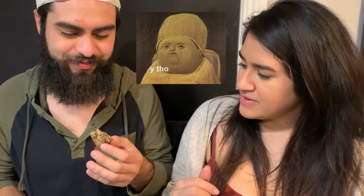This is my favorite tasting one. Really? Oh yeah. Why? I don't know. To me, this just tastes like a homemade cookie that your mom would make. Like when you just want cookies. This tastes like a legit homemade cookie. Dang. This is my favorite one so far. Really? Oh yeah.